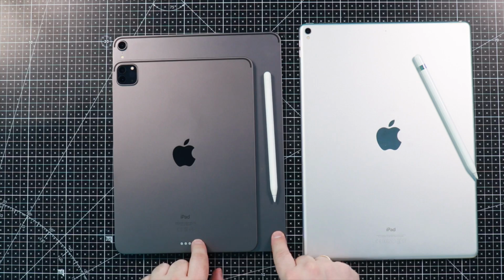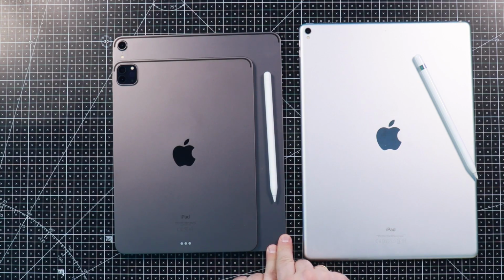No, it's not. So display wise, we have exactly the same display as we had on the iPad Pro 2018. We have it here as well with the 120 Hz and everything. So that's the same Liquid Retina display. So that's also no reason to upgrade.